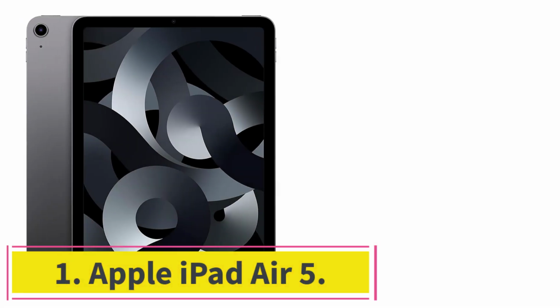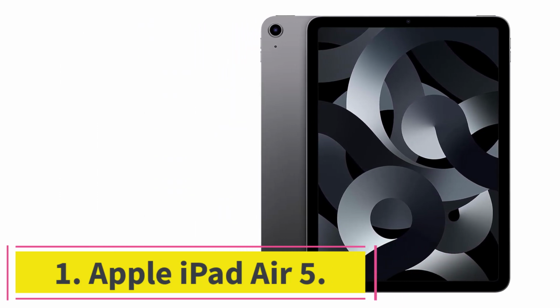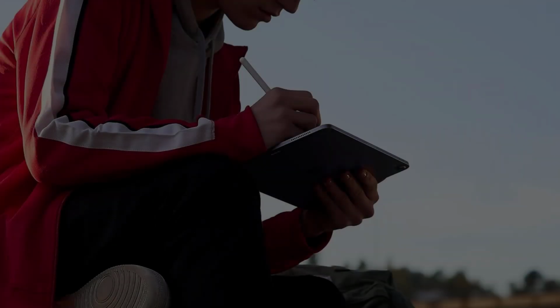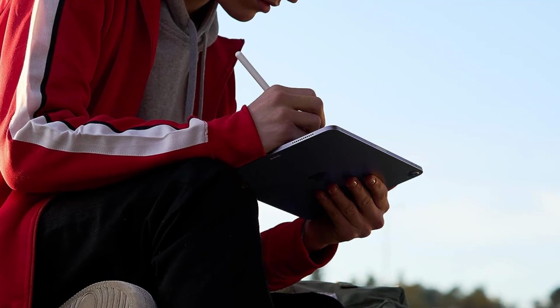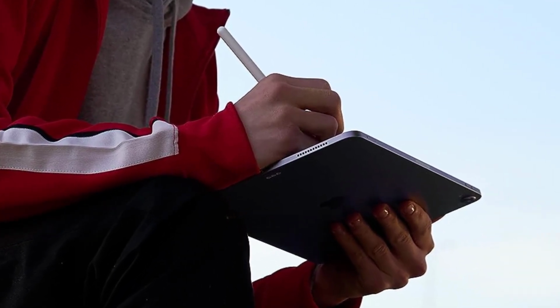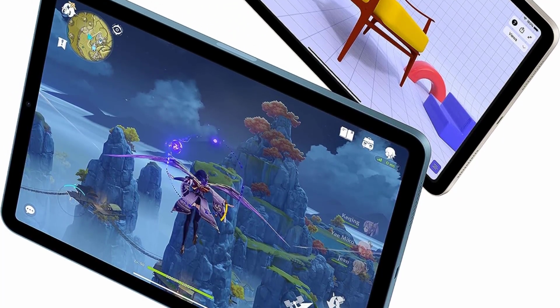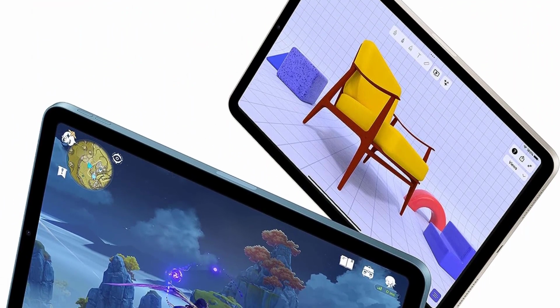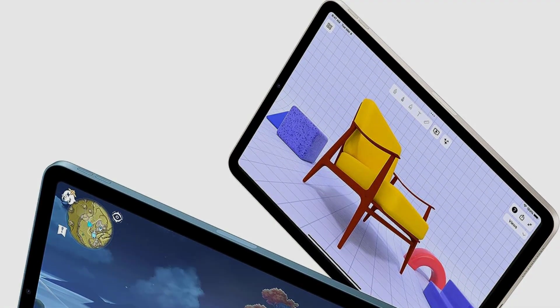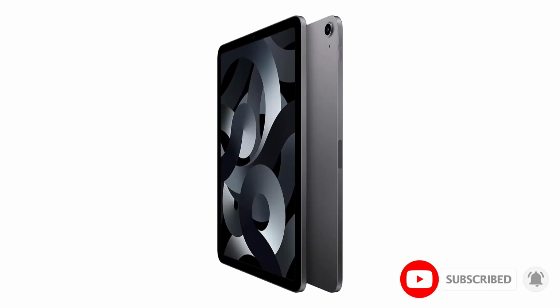Starting at number 1. Apple iPad Air 5. The iPad Air boasts a 10.9-inch 2360x1640 Liquid Retina IPS display that looks amazing in person. It's sharp, fully laminated, and boasts Apple's True Tone technology that adjusts the white balance based on ambient light. The display is brighter than most, hitting 500 nits of maximum brightness. Unfortunately, it's limited to 60 Hz, which is a slight downside.